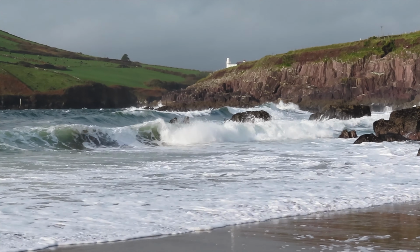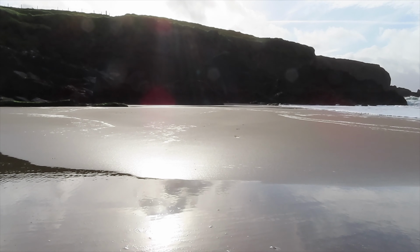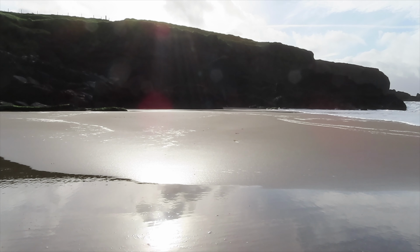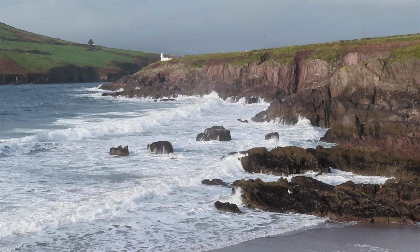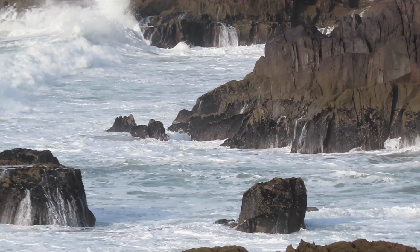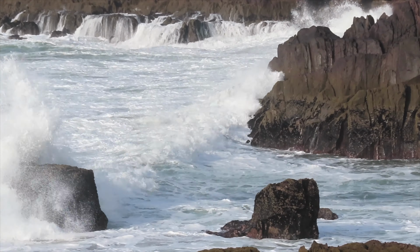Spending a couple of hours exploring this beautiful beach, especially at low tide, where the Atlantic Ocean pulls back to reveal the golden sand, is a must. And if you're lucky, like us, to catch it just before a storm, then the sight of the waves is something to behold.